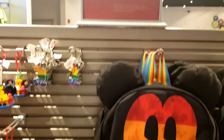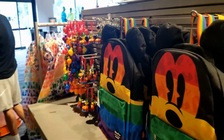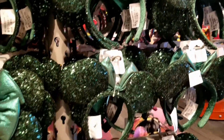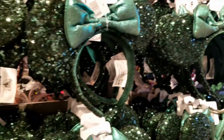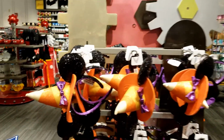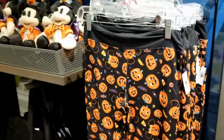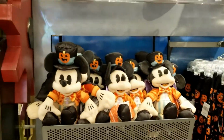They're starting to run sales on stuff. It looks like all the rainbow collection things are 30% off. Here's some new ears I've not seen yet. They're green. I'm sure they have a name. This is the first time I've seen them. So some kind of green ears. They have a little bit of fall things here. Some mini ears topped with a cotton candy witch's hat. Some slick pants with some minis and pumpkins.